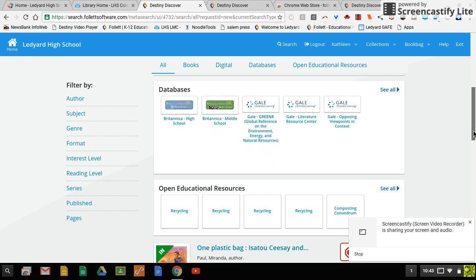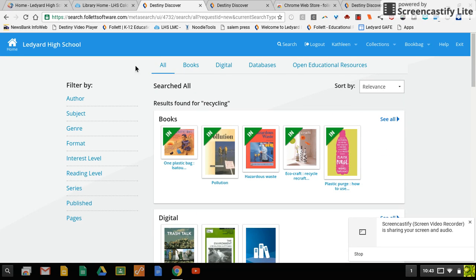Open educational resources, which you see listed down at the bottom here. It's also in the ribbon up here, is something that Follett has partnered with the U.S. government. They are already vetted resources on the web related to the topic that you're searching. It's new to me. I'm learning about it. I provided access for you here so you could take a look. And if you'd like to give me some feedback, that would be great.